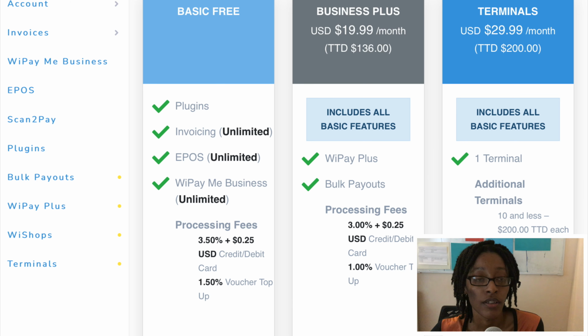The next payment processor I want to talk about is Wipay. And Wipay is, I would say, probably the most startup friendly and solopreneur, entrepreneur friendly, for those who really like bootstrapping their business like myself. And the monthly cost, the pricing is free. They have a free plan, and the free plan has a lot of the features that you would need, and the cost that you have is transactional.